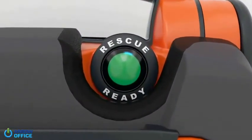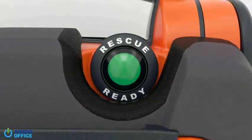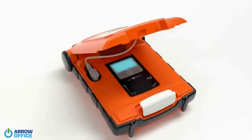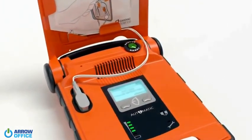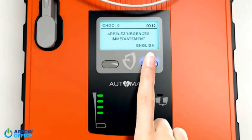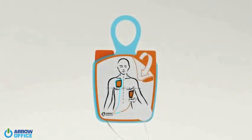The highly visible green indicator confirms that the AED has passed rigorous daily, weekly and monthly self-tests and is ready to perform a rescue. Operation is intuitive from the start, with immediate voice and text prompts. Stay calm. Follow these instructions. Set the G5 to give extensive prompts for lay rescuers or fewer prompts for experienced users. You can even switch to an alternate language with the touch of a button. The pads go in either position, so there's no guesswork.